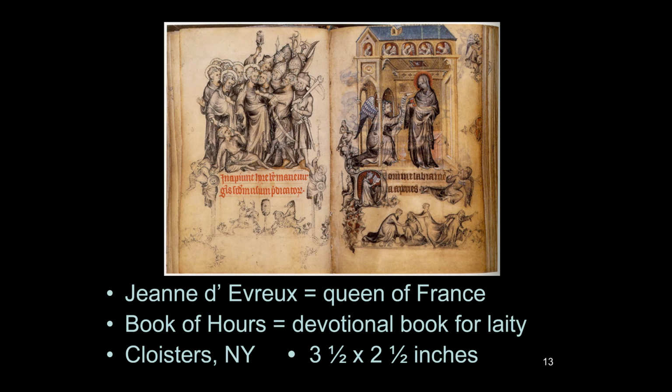Now, what is the Book of Hours? The Book of Hours was the most popular book in the late Middle Ages, in the 14th and 15th centuries. Essentially it was a devotional book for laity, for men and women who were not making religious vows. One of the hallmarks of late medieval devotions is a desire on the part of laity to have some of the spiritual benefits that the religious did.